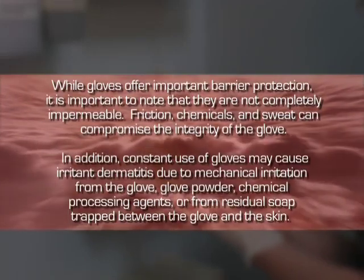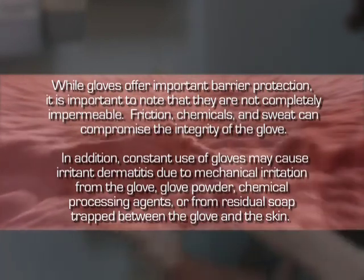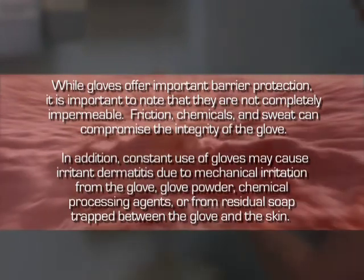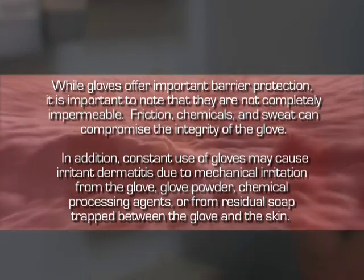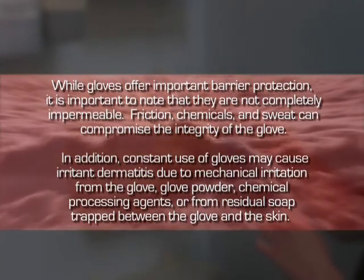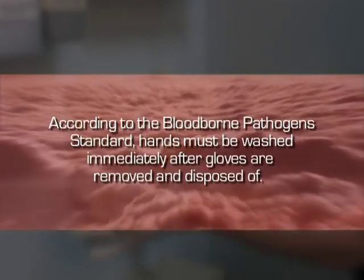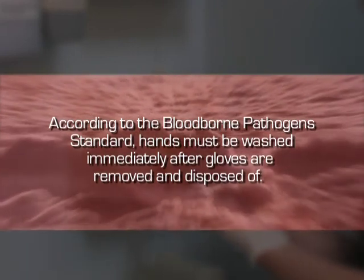While gloves offer important barrier protection, it is important to note that they are not completely impermeable. Friction, chemicals, and sweat can compromise the integrity of the glove. In addition, constant use of gloves may cause irritant dermatitis due to mechanical irritation from the glove powder, chemical processing agents, or from residual soap trapped between the glove and the skin. According to the bloodborne pathogens standard, hands must be washed immediately after gloves are removed and disposed of.